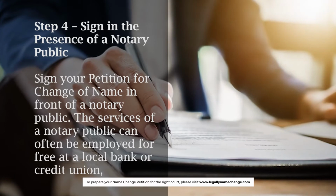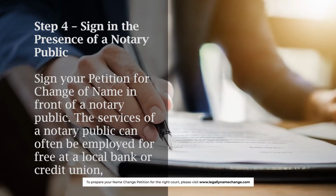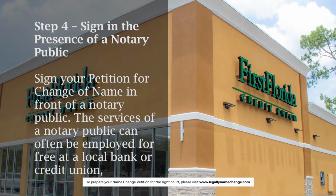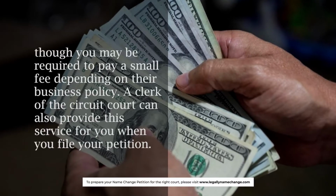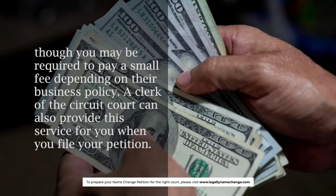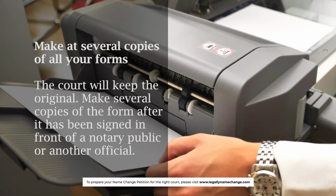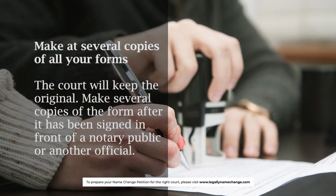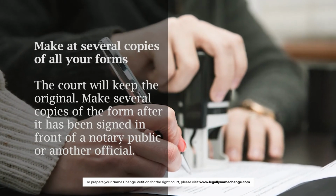Step 4. Sign in the presence of a notary public. Sign your petition for change of name in front of a notary public. The services of a notary public can often be employed for free at a local bank or credit union, though you may be required to pay a small fee depending on their business policy. A clerk of the circuit court can also provide this service for you when you file your petition. Make several copies of all your forms. The court will keep the original. Make several copies of the form after it has been signed in front of a notary public or another official.